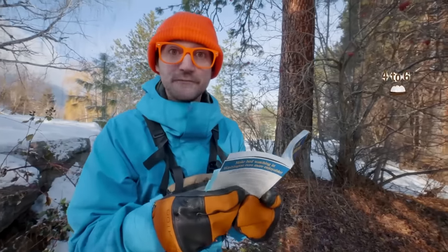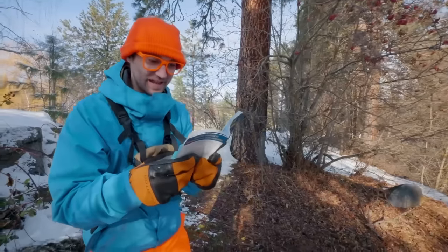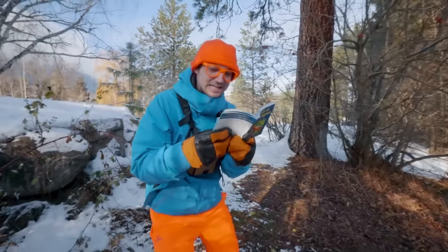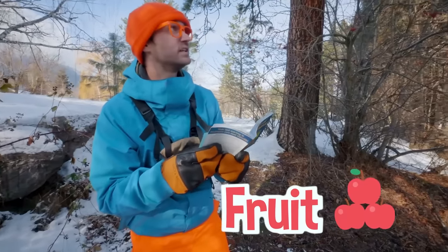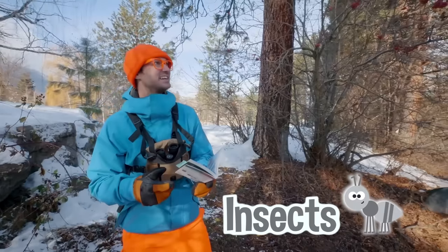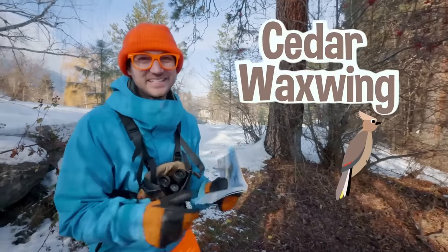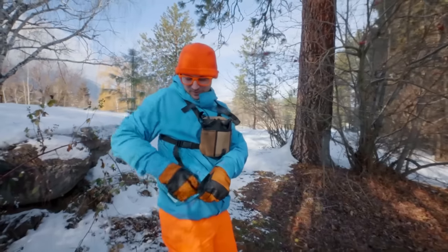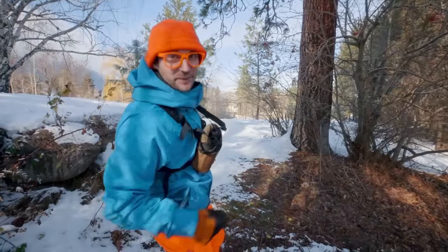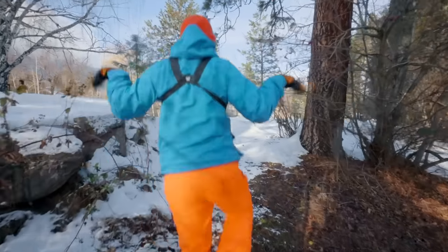Oh, let's see. It lays about 4 to 6 eggs. That's a good amount of eggs. And it eats cedar cones, fruit, and insects. Wow, what a great bird. I love the cedar waxwing. All right, let's put the book away. Let's let the bird be, and let's go explore some more.